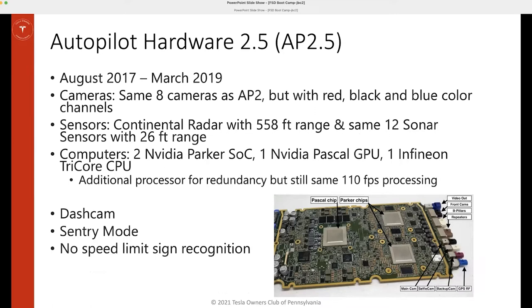But anyway, AP 2.5, the next iteration, came out in August 2017. Same 8 cameras, but upgraded to red, black, and blue color channels. They changed the sensors to a Continental radar, which gave them a little more range, and they basically stuck with the same 12 sonar sensors. They upgraded to 2 NVIDIA processors, in addition to the one NVIDIA graphic processing unit, but it still remained at 110 frames per second of processing capability. They also added the dash cam features, Sentry mode, but you still had no speed limit sign recognition because Mobileye would not release the patent.